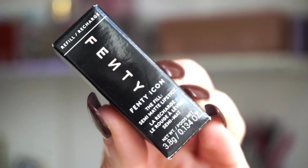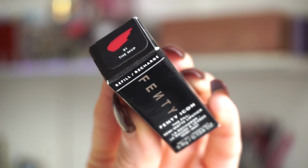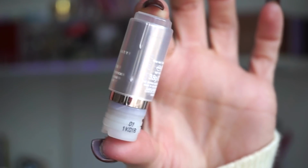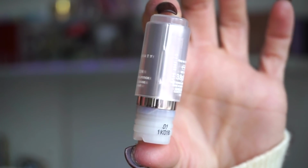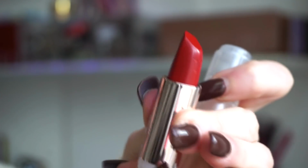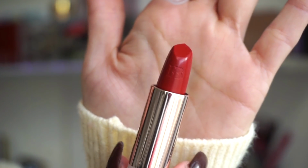So each lipstick is housed in this little box. On the top here there's a sticker which indicates the shade of the lipstick. Once you open it up, here is what the lip product looks like. I feel like there was a little bit of controversy around these lipsticks because it comes like this, which looks like a refillable lipstick. So basically you open it like that, and it looks like a regular lip product. For example, this one right here is in the shade The MVP.